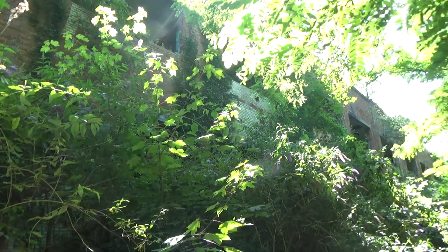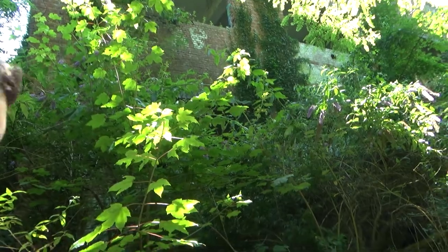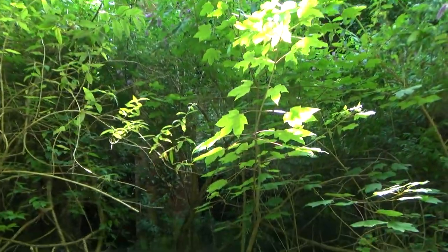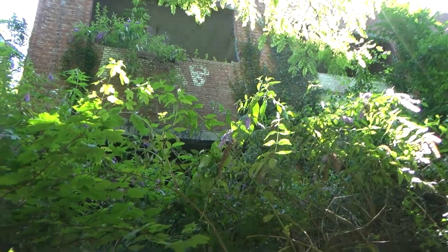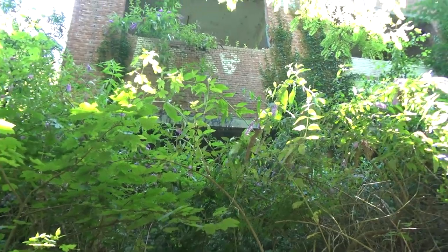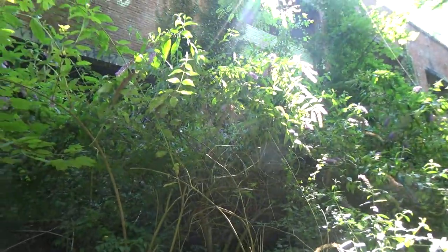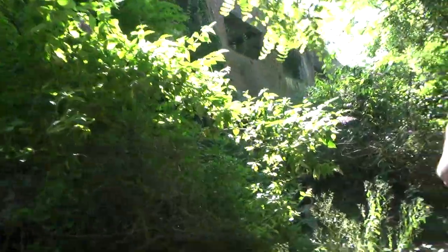We found the fort. It's in the middle of... Nature is already taking over there. Now the shape of it looks like classrooms. It looks more like classrooms indeed. They said it's a fort, but indeed it looks like a school. But we're going to inspect it and see what it is. The only way to find out is by going on a little adventure, isn't it?